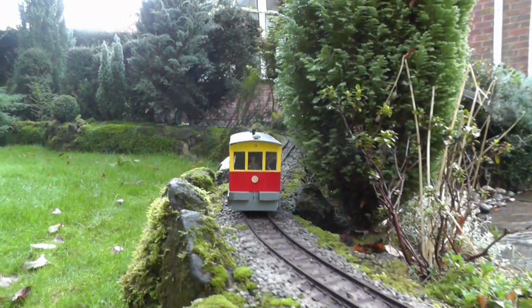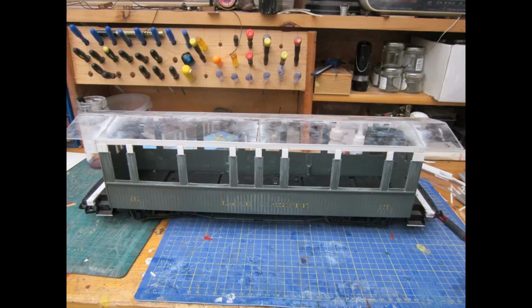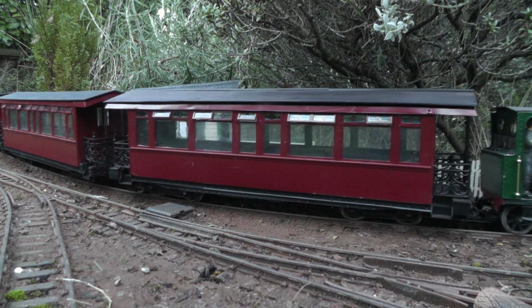Peckforton Light Railway metals. The American Jackson Sharp coaches, which I had bought in 2008, with a view to one day turning them into something more appropriate for the UK, were attacked with a razor saw and, with a bit of tweaking, turned into something vaguely resembling Leaken manifold coaches. They continue to provide good service.